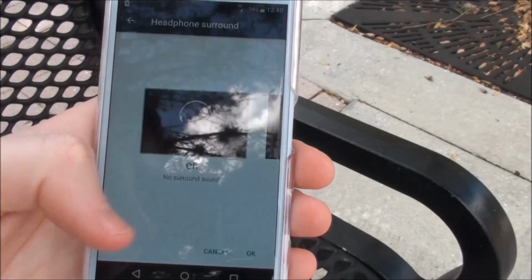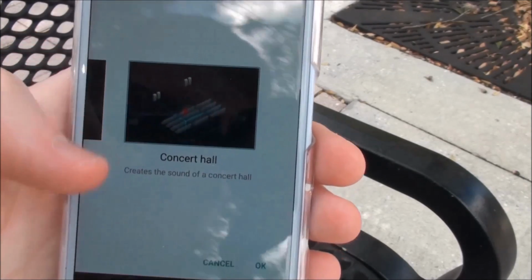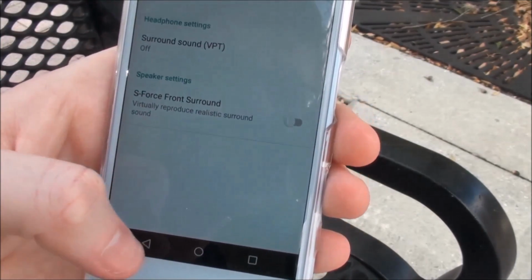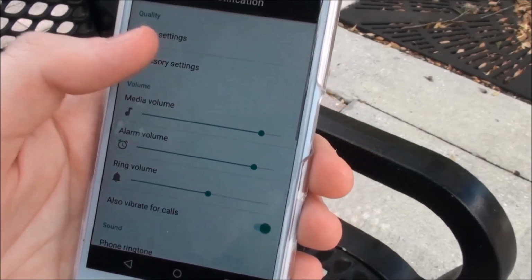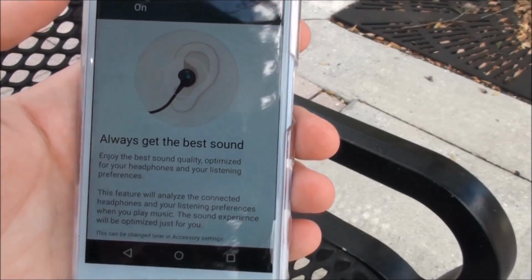The X Compact supports high bitrate audio recording. Sony includes audio profile adjustments when headphones are plugged in, which give you a great deep and rich audio experience. It also tries to upsample low-bit audio for you.